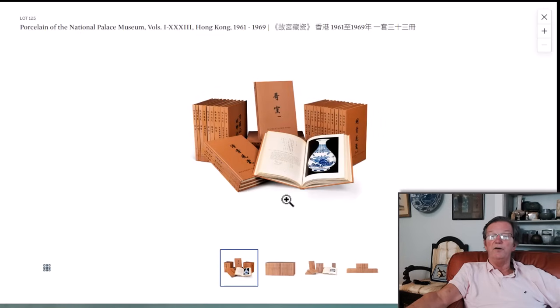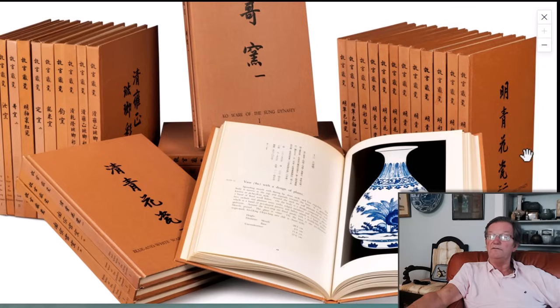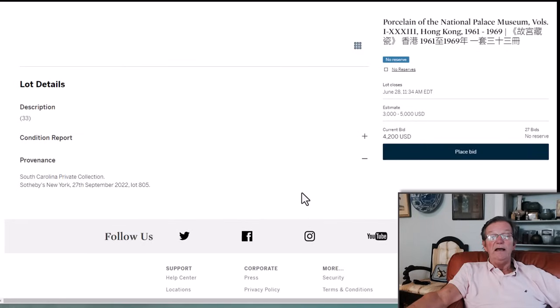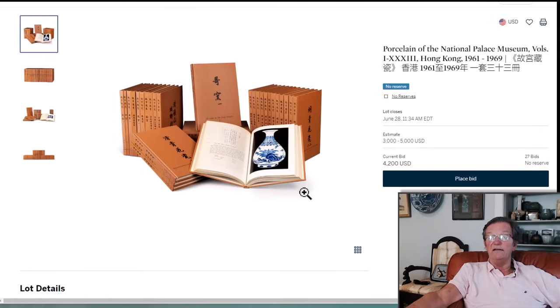It was put up with no reserve. Here it is, and they released a certain number of volumes every year. A lot of it's in color, and it's a beautiful set. I don't have this set. I would love to, but I've never been able to get my hands on it because the prices always seem to jump so much. Anyway, this came from a South Carolina collection, and it was sold at Sotheby's. It says here they sold it in 2022. It was lot 805. So you can go back to that sale and check it out and see what they brought back then. But they tend to bring significant amounts of money.